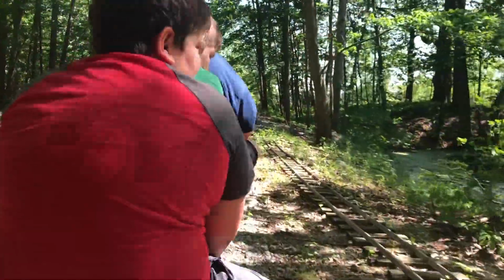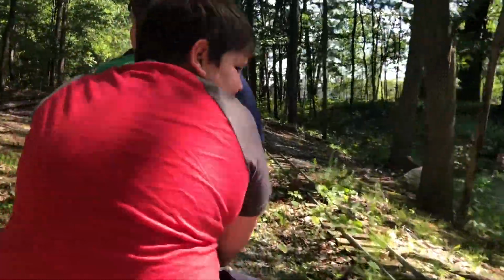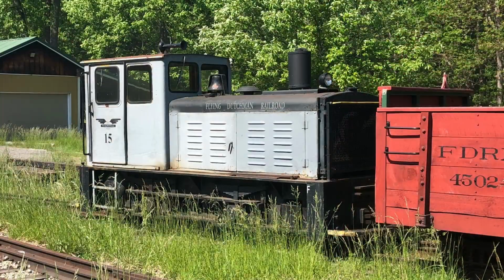I'm not sure why, but Mom stopped filming once we approached the lake. Too bad, because this is the best looking part of Hesstons. After that, we headed on a tour of the locomotive shops. Thankfully, they're open to visitors.